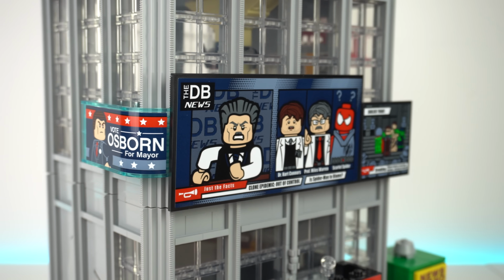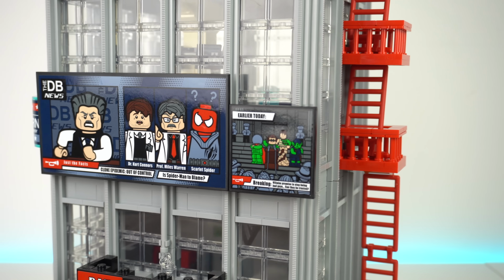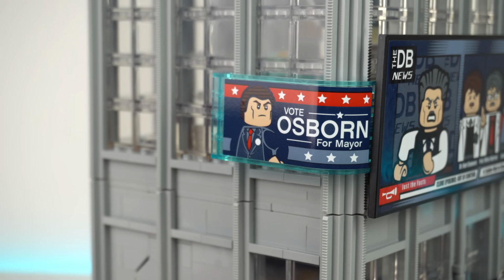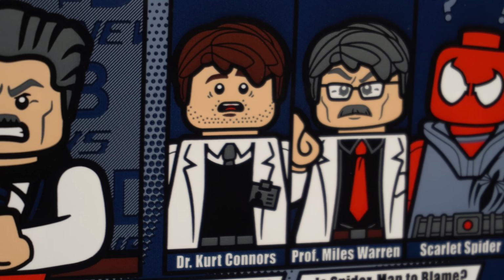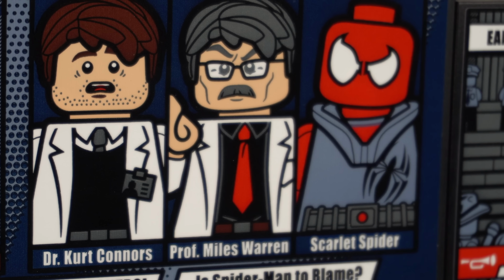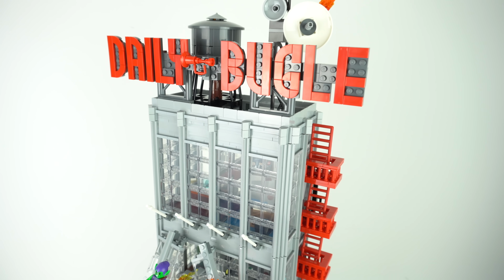And the last details outside are the multiple screens featuring a bunch of characters from the Spider-Man universe, like Norman Osborn running for mayor, but we all know who he really is, right? J. Jonah Jameson raging about a cloning epidemic, Dr. Kurt Connors, aka the villain Lizard, Professor Miles Warren, aka the villain Jackal, that in Spider-Man comics is at the center of these cloning issues, and Scarlet Spider, a clone of Spider-Man. That covers the outside of the building.